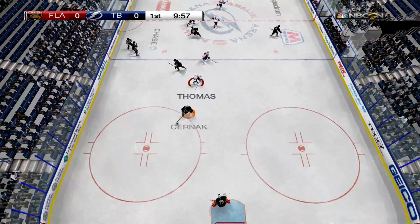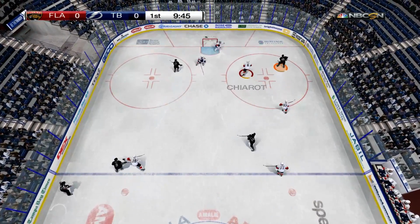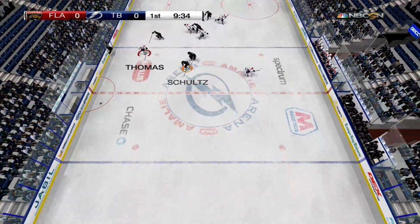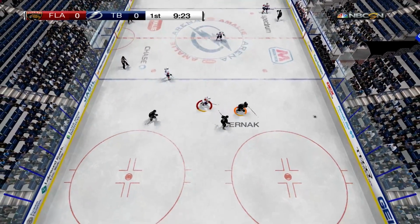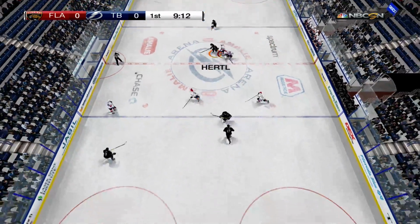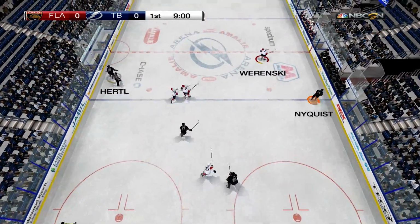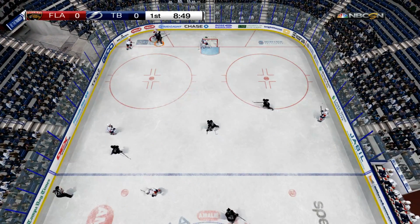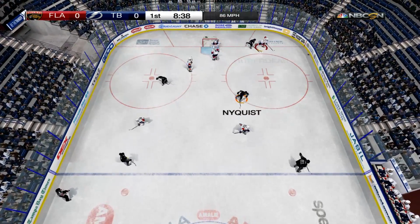Hertl won the draw. To Schultz. Hertl. Chernov. Fires it. Nyquist takes possession of the puck. Nyquist. Chernov. The Panthers grab the puck. Head to Perron. He picks off the puck. Nyquist. And the puck is shot deep. Just wide of the net.